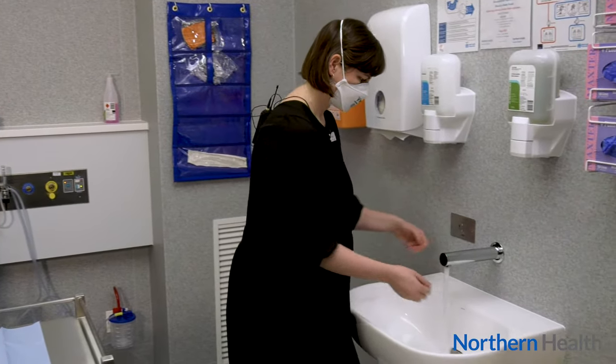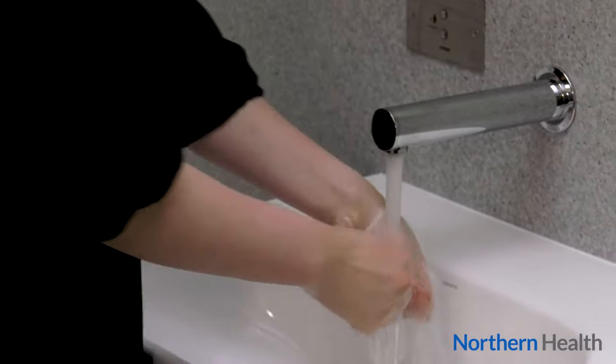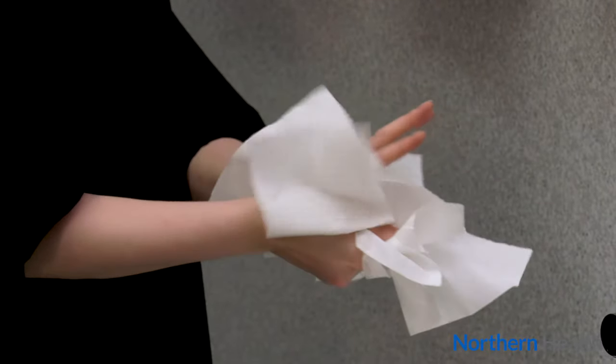Before putting on the gloves, it is important to clean our hands, either by washing them with warm water and soap or with hand sanitizer. However, this can make our hands damp or more difficult to put on the gloves, so make sure your hands are very dry before attempting to put them on.